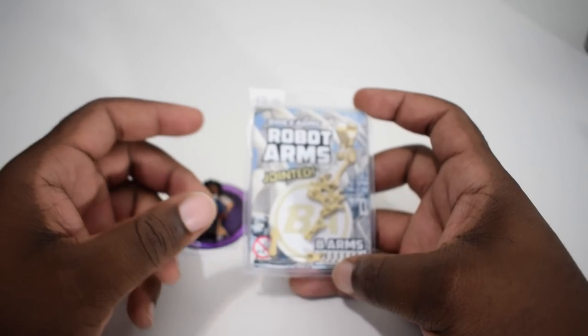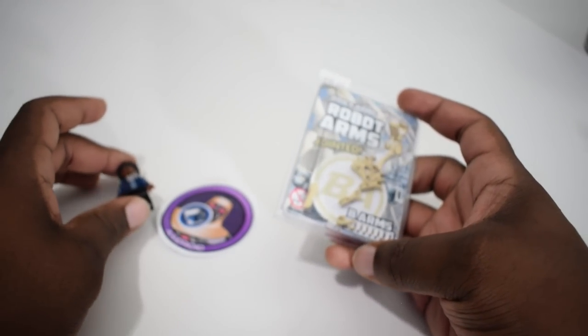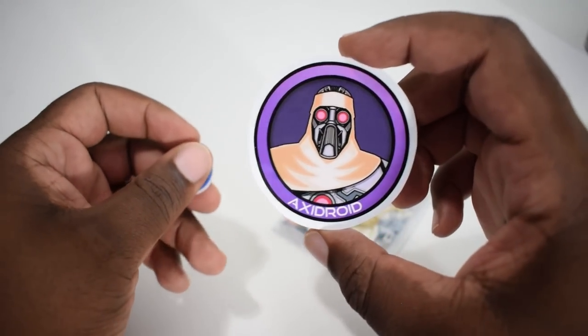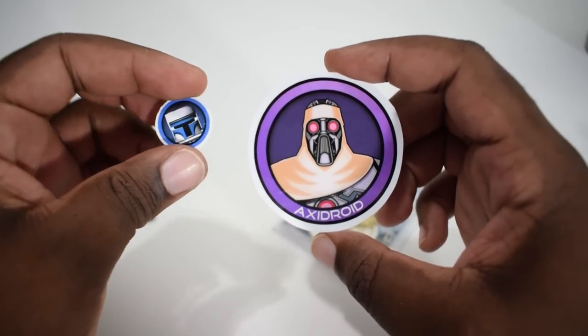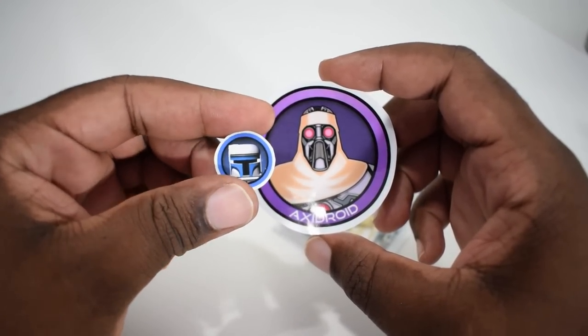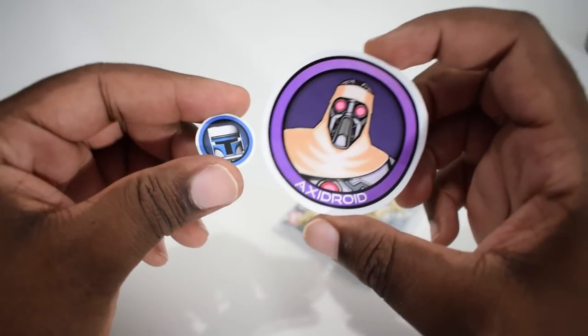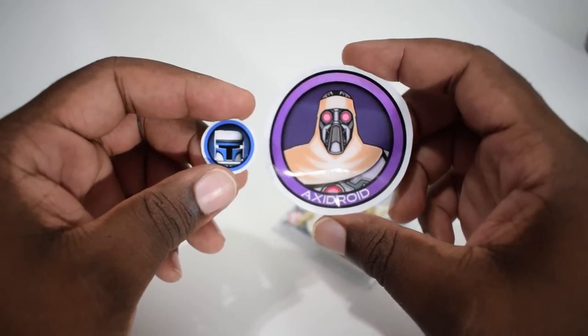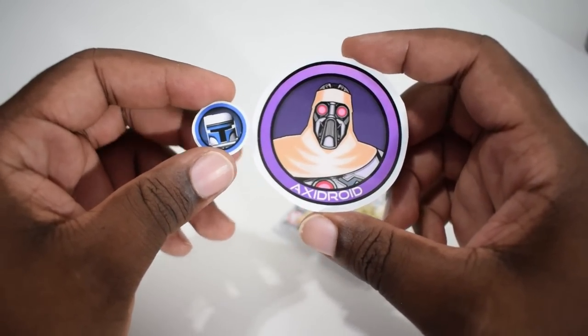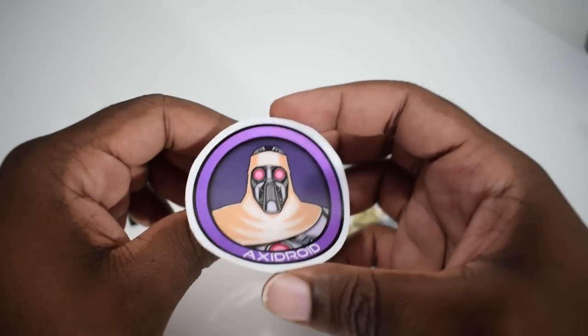The next thing I have to show you guys is the Axidroid pile. The reason this is the Axidroid pile is because these are all things that Axidroid gave me. So starting off, he gave me these custom stickers. This is his YouTube logo with Axidroid on it, as well as this nice sticker with Jango Fett from Lego Star Wars video games on it. Still not quite sure where I want to put either of these. I want to come up with somewhere special to put them because they're such nice looking stickers, but I definitely appreciate getting these from you, Axie.